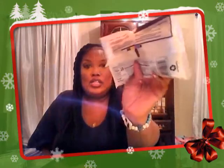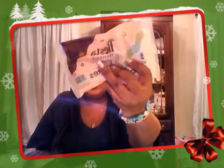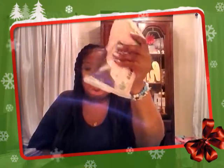I got some coconut. This is the Fiesta Tropical Coconut Flakes. And being that we are in the holiday season, I will be doing a lot of baking. So that's the coconut in the back there. But it looks so nice and fresh, and as I'm squeezing it, it's very soft. So I'm hoping that that's going to be great for baking.